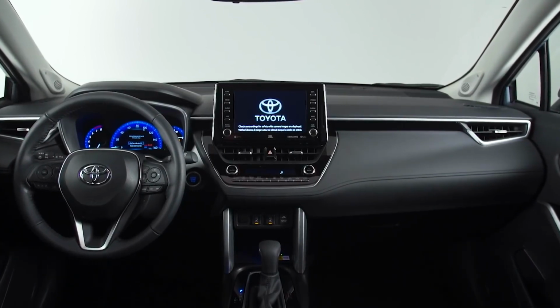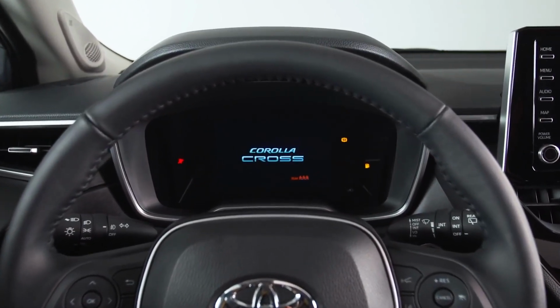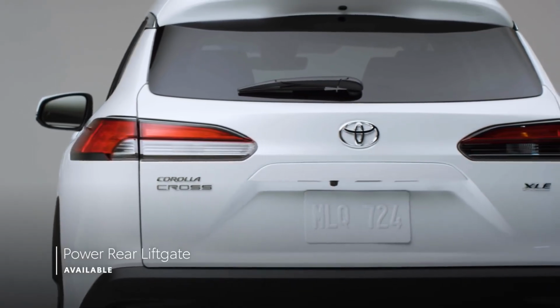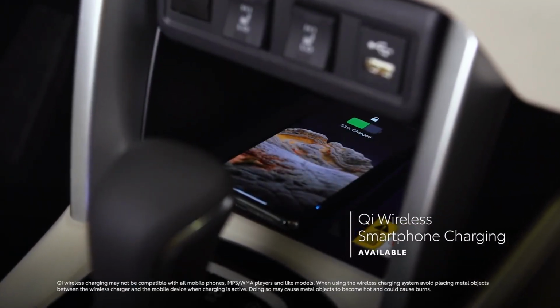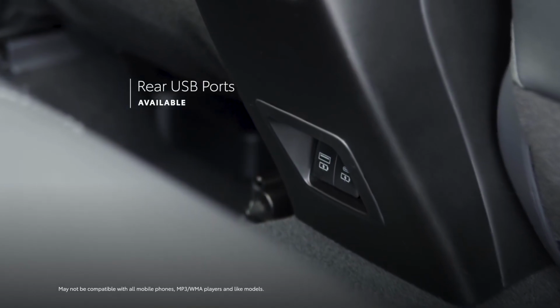On the inside, it's not just about added space. There's advanced tech wherever you look. And it's clear the moment you open the door, literally. Let's say you can't dig around for the key. The available smart key system has you covered, as does the available power rear liftgate around back. Need to charge your smartphone? Just pop it on the available Qi wireless charging tray. Or just use a USB port. They're even in the back on LE and XLE grades.